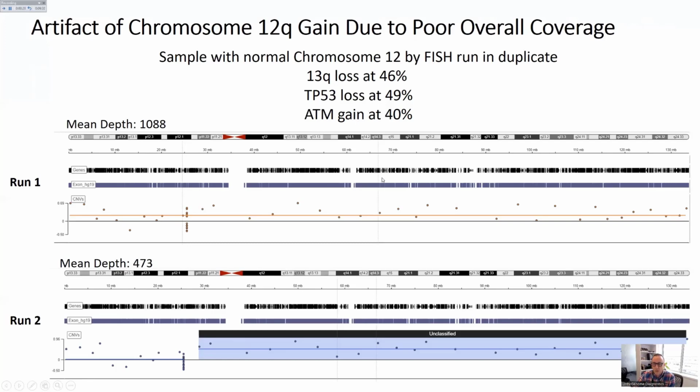This sample was run twice, one with a higher read depth and one with a lower read depth, and it was the lower read depth here that generated that long arm 12q gain that we consider an artifact or false, and we attribute that to the lower read depth and possibly a little bit to the complexity of the genome of this sample. So this highlights the importance of sufficient mean coverage to generate the most accurate results.